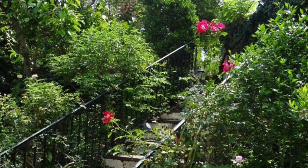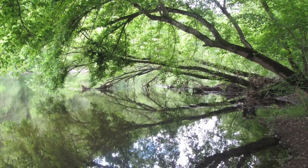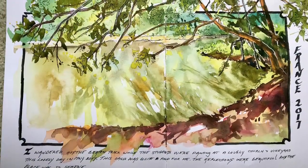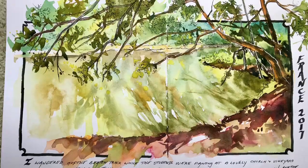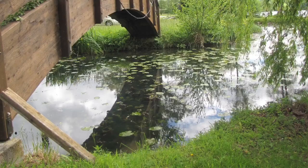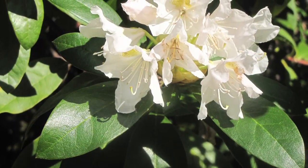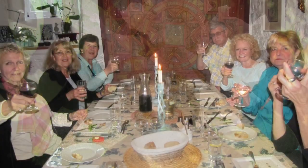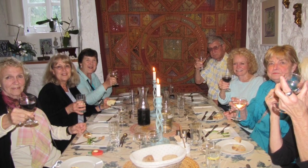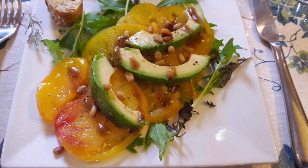Everyone gets their own room, and you have a bathroom to yourself. There are common rooms where people can sit and congregate and have a glass of wine or a cup of coffee or tea. You get your meals served to you in the dining room. We have spectacular food. This is just to give you some idea of the beautiful display of food that we get.